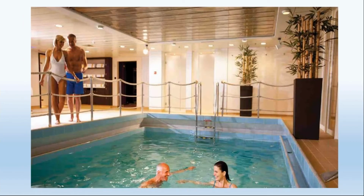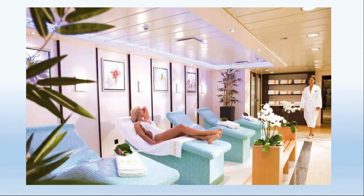On Astor, we also have an indoor pool. And at the back there you can see both wet and dry saunas. We've got the heated tile beds. All these areas are complimentary.